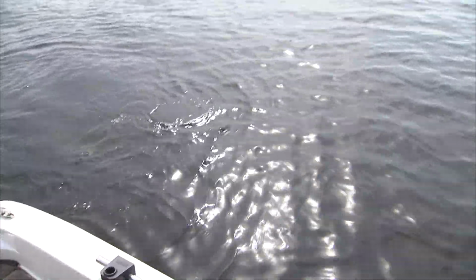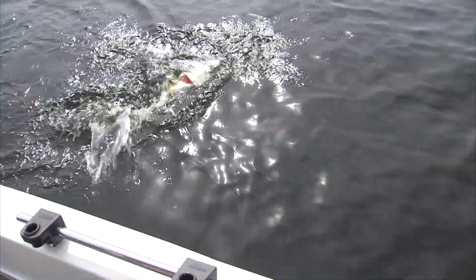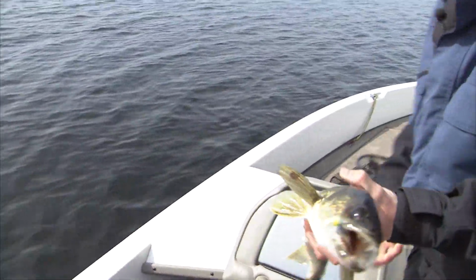Look at that, nice walleye. Look at that guy. Whoa! Pretty darn nice walleye. Whoa, look at that guy. You know how to use that net, Travis? Very nice fish. Absolutely. It's fun to catch fish, isn't it? Look at that guy. It's a nice fish, bro.